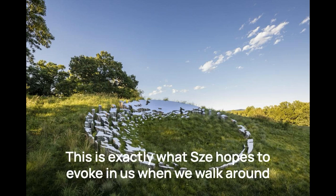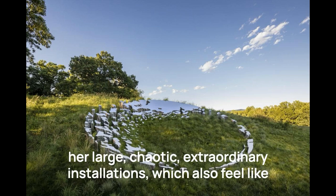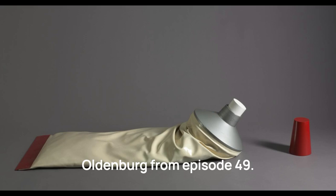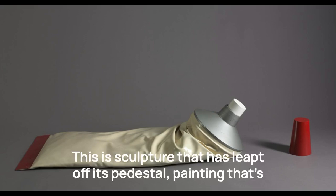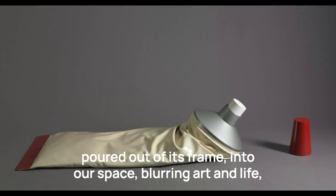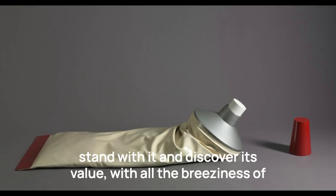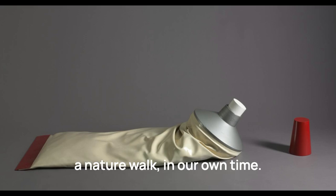And this is exactly what Z is hoping to evoke in us when we walk around her large, chaotic, extraordinary installations, which also feel like the natural next generation of Duchamp from episode 17, of Oldenburg from episode 49. This is sculpture that has leapt off its pedestal, painting that's poured out of its frame, into our space, blurring art and life, fine art and everyday crap, and giving us the opportunity to stand with it and discover its value with all the breeziness of a nature walk in our own time.